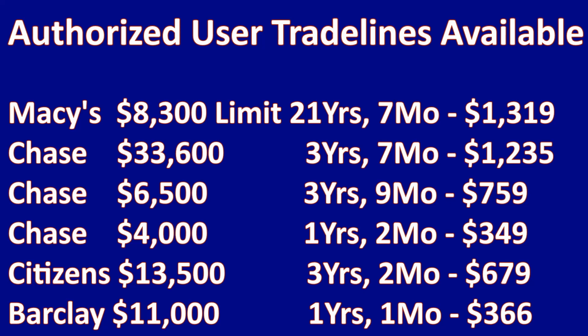So if somebody had $8,000 owed in between collections, credit cards, things like that, and then you got this Chase at 33,000, what would you be under? You'd be under 30%. So once you get under 29% or better, you start improving your credit score. So instantly, that would improve your credit score temporarily because it's an AU trade line. So these are the kind of things you have. And then you can look at the other Chase, 3 years, 9 months is obviously less, $759.